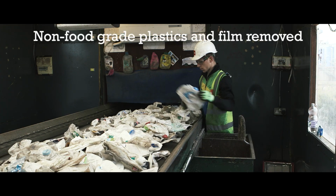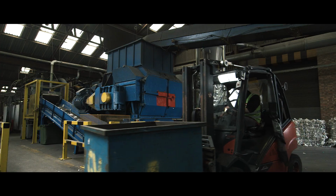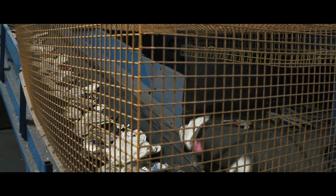At this point, manual pickers target non-food grade plastics and film and begin removing them from the process. This is the first stage in the cleaning and refining of the HDPE bales. Each stage is imperative to the overall quality and success of the finished product.